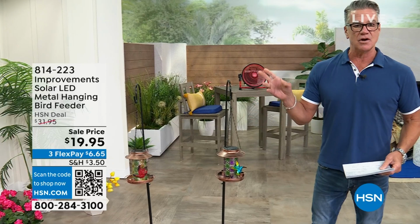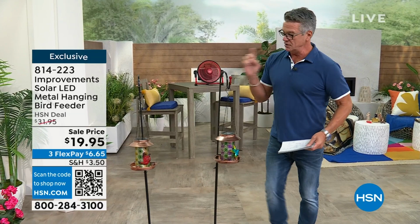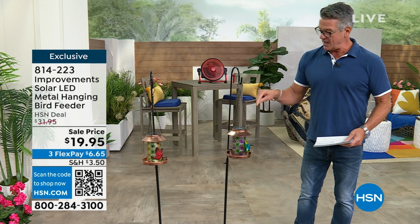But I want to do a very quick special. I bought this last week, and I got it about 2 days ago. It's fantastic. This is our Improvement Solar LED metal hanging bird feeder. You have two choices. You can go the Cardinal, which is the one that I own, or you can get the one in Hummingbird. This has a solar panel on top.